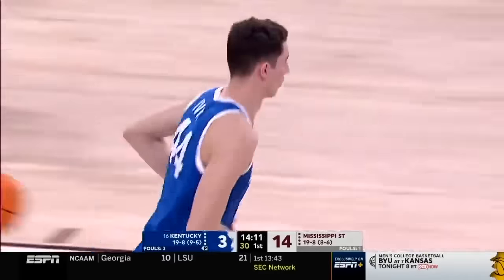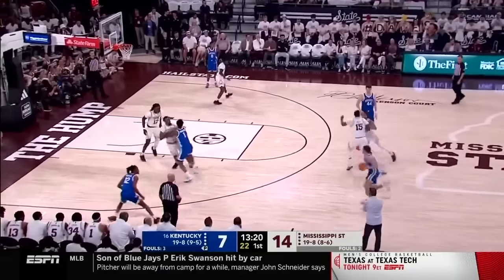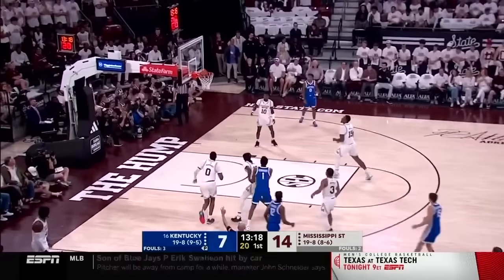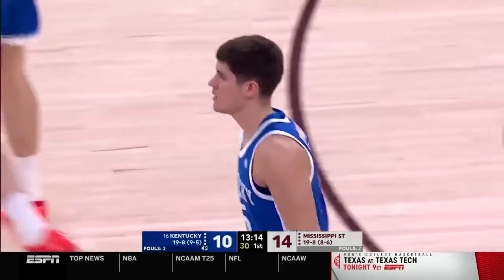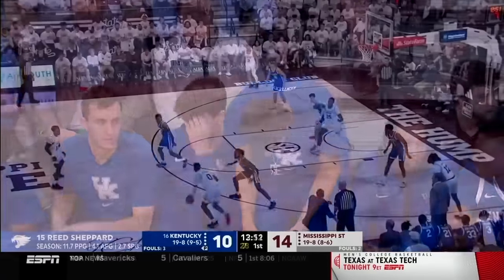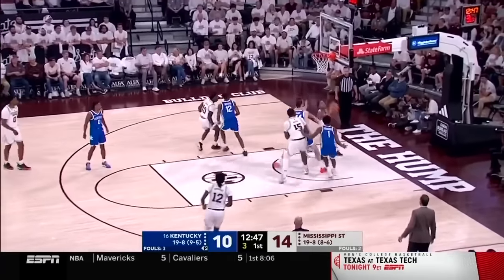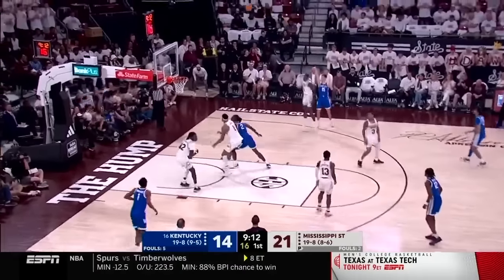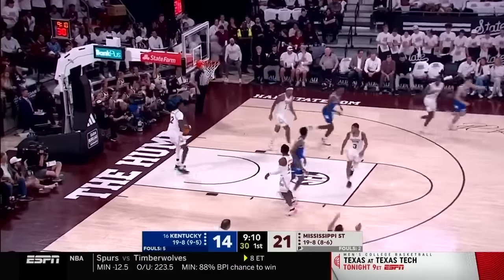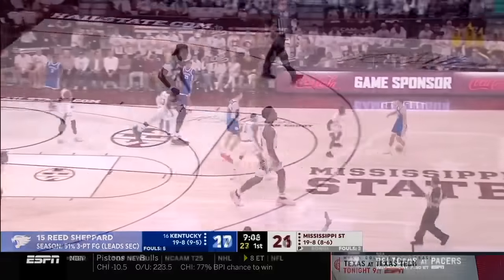The tag guy was too deep for Mississippi State. You're getting and hit him hard before he ever catches it. Sheppard open three. Yes. Bottoms. He used that screen from Ivicic. Literally every time he shoots it, you think it's going. They love that baseline move. Hubbard has such explosiveness in his jump shot. Sheppard's ready to shoot when he gets the ball. Knocks down another three, his second of the night.